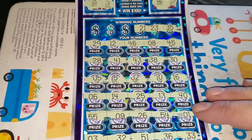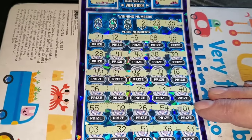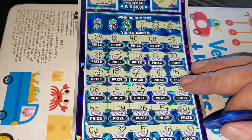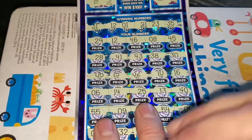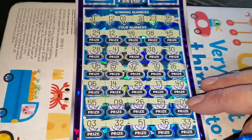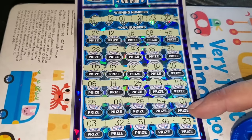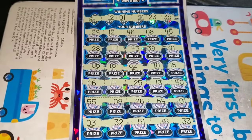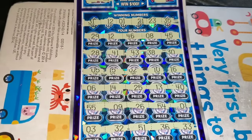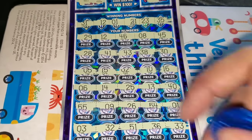21, 23, 35. I guess it's one of these three. Pesky number one, nasty 12, and 31. Pesky number one, and nasty 12. Well, well, well. What do we have here? I don't know that that's ever happened. Pesky number one and nasty 12, both winning.